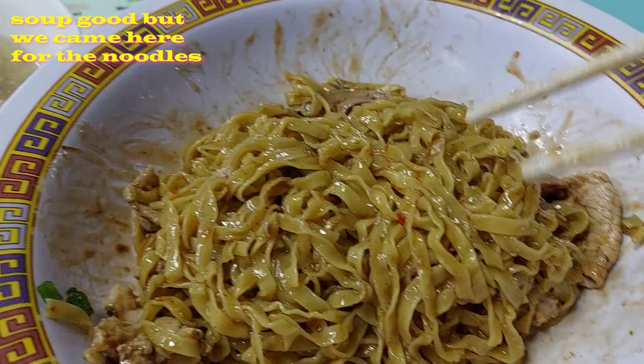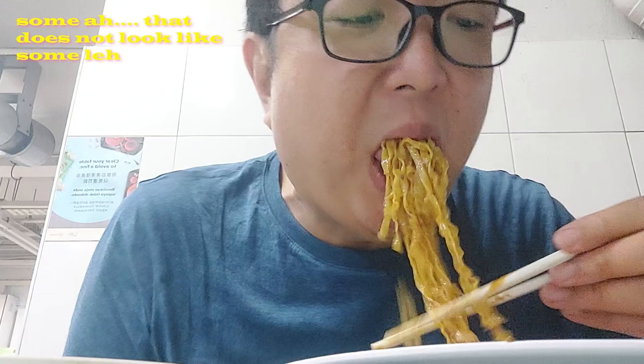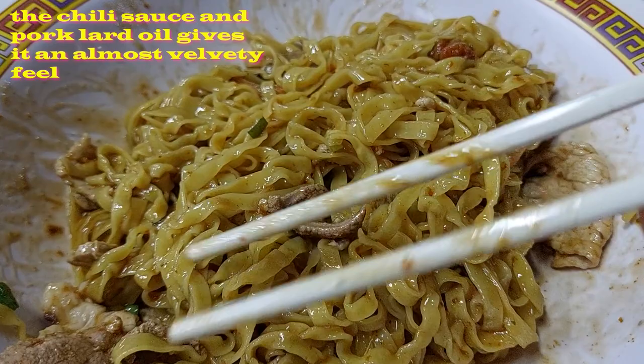The soup, super good. Porky and buttery. And next up, some of the noodles. Oh yep, some long strands of noodles go into my mouth. Okay. Noodles, a bit soft, not al dente, very slight white texture, but mostly soft. Not too bad, but the flavoring is nice.